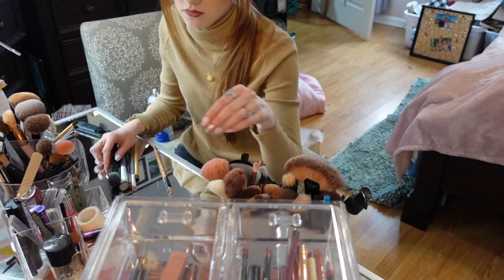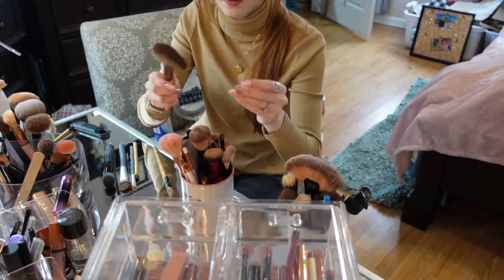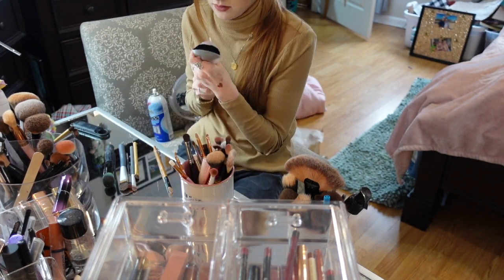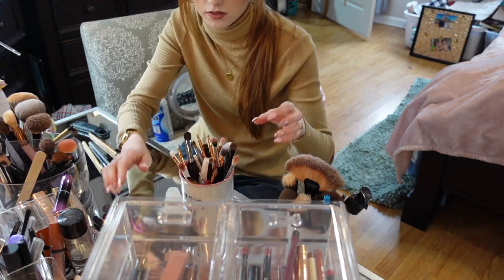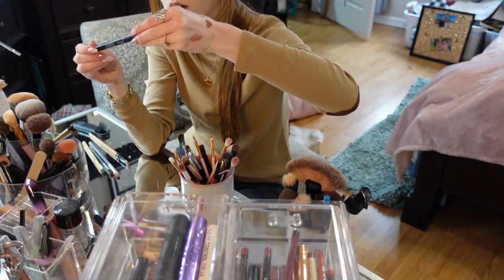Alright, so I'm pulling up all my brushes here so you can see everything that I'm doing, and I'm pulling a lot of my big brushes. I'm pulling these out first just because they're easier to organize. And also I found some eye products in these little cups as well, so I go ahead and put those up there in the holders they belong in.